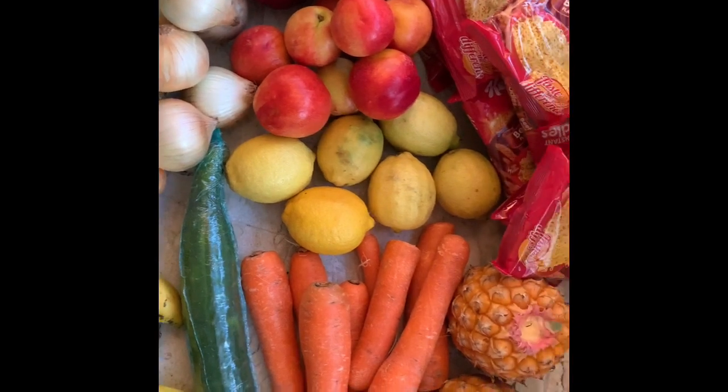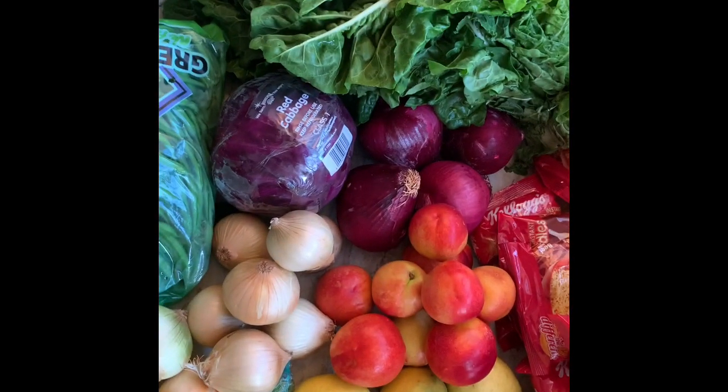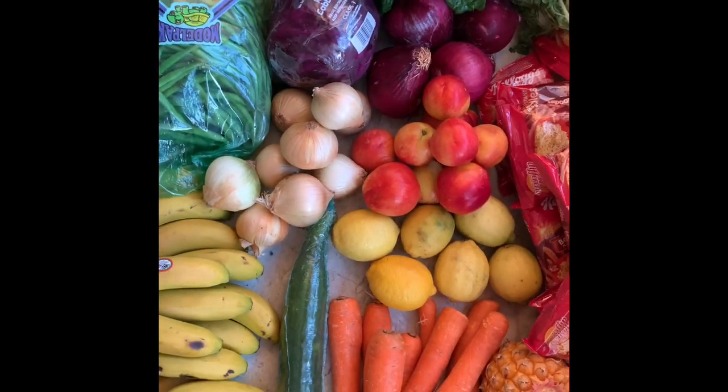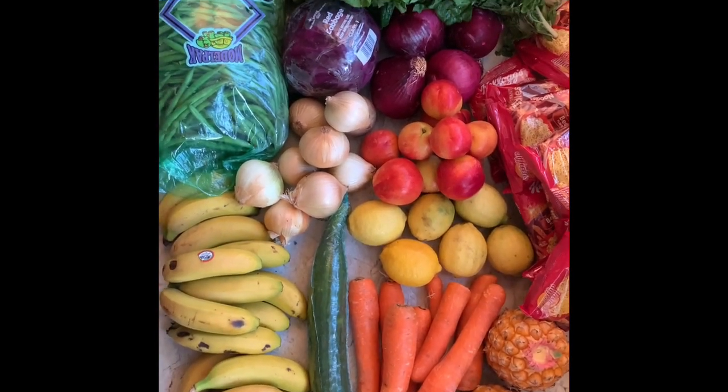So for the vegetables, I spent like 110-120, and then I got a guy selling noodles 5 for 15 rand. The expiry date is in December, so I bought them as well.